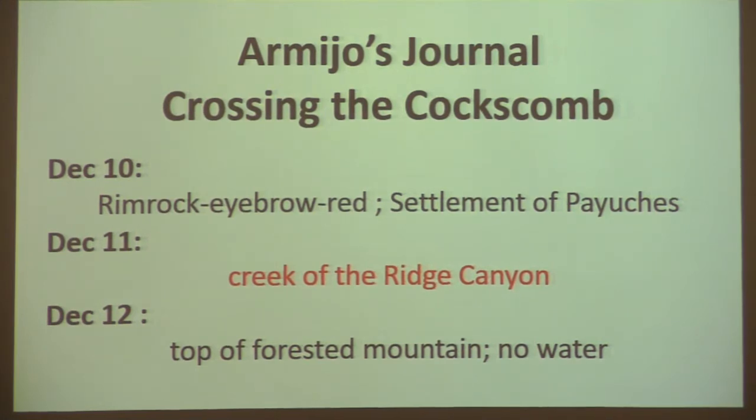Actually, for further information, we do know that Armijo crossed at Crossing of the Fathers. We do know that point. And so the conjecture is that he did go west up through Blanco Canyon, which is White Canyon today, just north of Highway 89. We're not sure exactly where, but we do know that was generally the location. And then the next ridge that you get to is the Coxcomb.